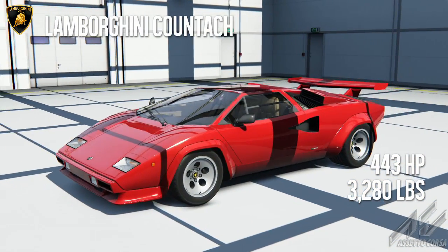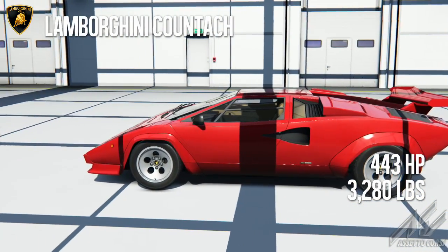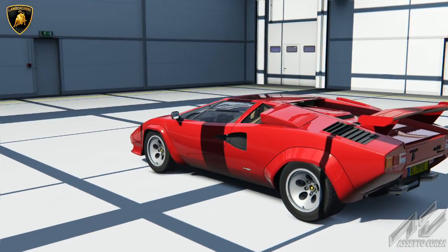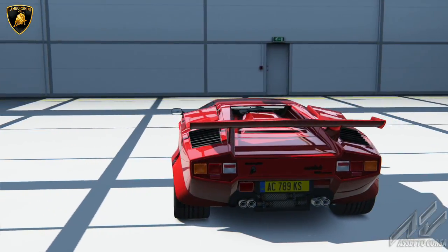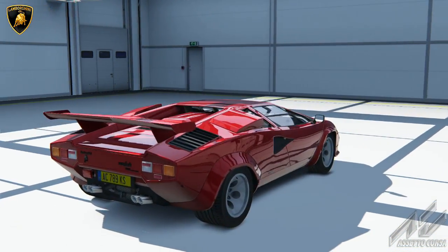So the Lamborghini Countach is next. With just over 440 horsepower and over 3,000 pounds of weight, it is a lot heavier than the Exige, but it does have a better power to weight ratio. So, better acceleration, better top end. Just going to be a bit harder in the corners with that extra weight.